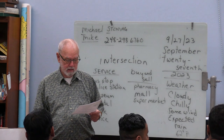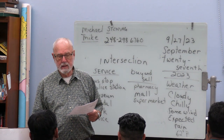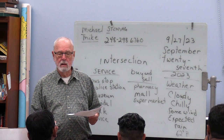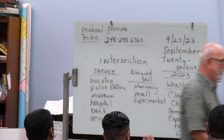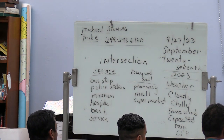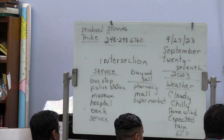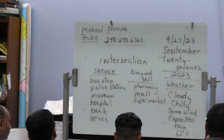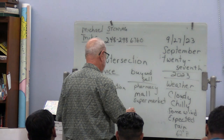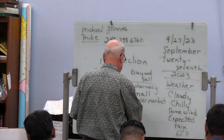Bowling alley. Buy and sell. What is a bowling alley? It's club games. Yes, it's a game. Do we all know bowling alley? A bowling alley is a long alley with little pins down at the end. You have a round ball and you roll the ball down and see if you can knock down the pins. It's a fun game. Kids like it. Well, they buy and sell.